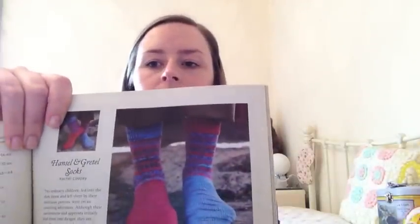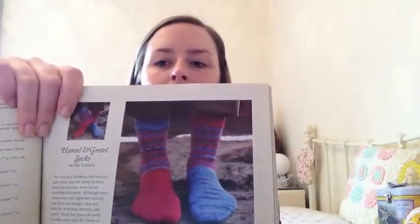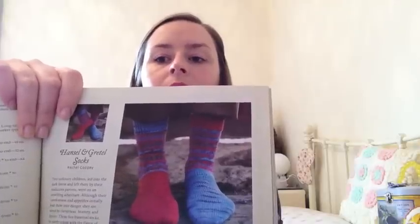Hansel and Gretel socks. This is the pattern page, so I don't want to lift it up too much, but I thought that they were nice as well. And I do like those colourwork charts. You can sort of keep them in your colourwork arsenal and just pop them into other things, can't you? Which I quite like.